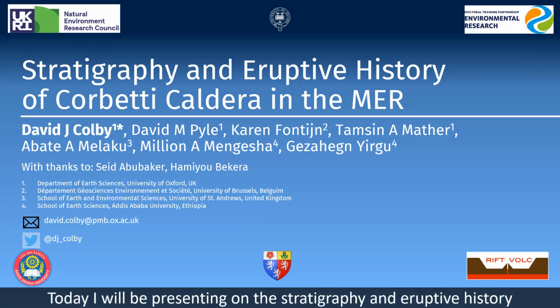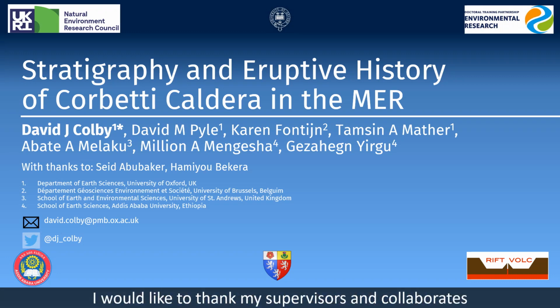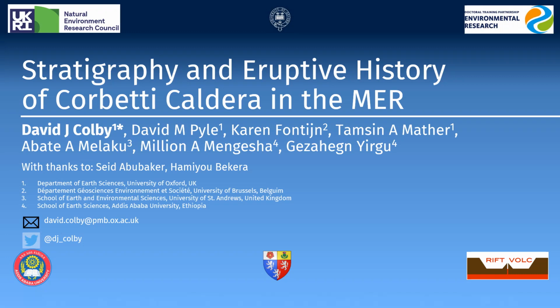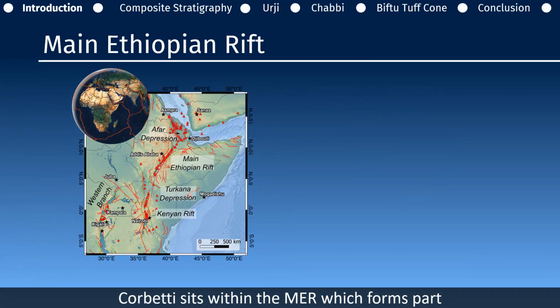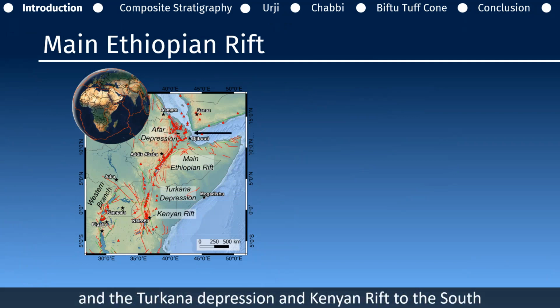Today I will be presenting on the stratigraphy and eruptive history of Corbetti Caldera in the Main Ethiopian Rift. I would like to thank my supervisors and collaborators, as well as local guides for their help and contributions to this work. Corbetti sits within the Main Ethiopian Rift, which forms part of the wider East African Rift, connecting the Afar Depression in the north and the Turkana Depression and the Kenyan Rift to the south.